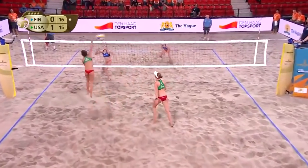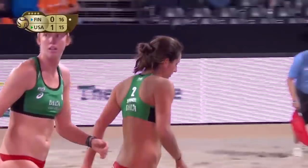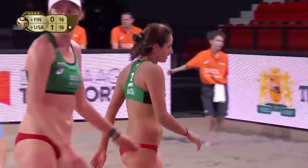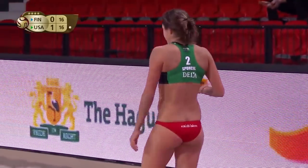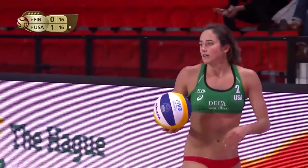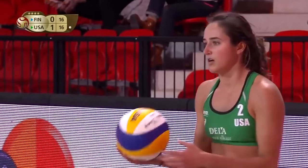Back set this time from the USA. Sponcil rips it. Back angle. Great plays all round. 16 all. The winner of this game plays Brazil for gold.